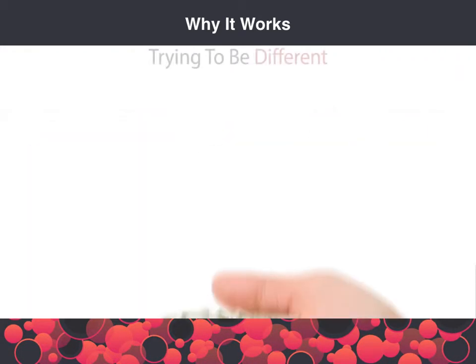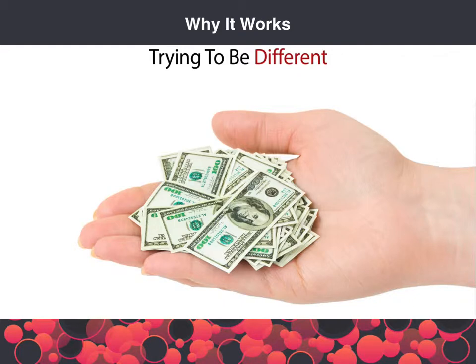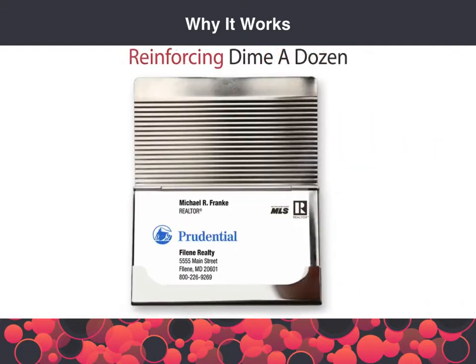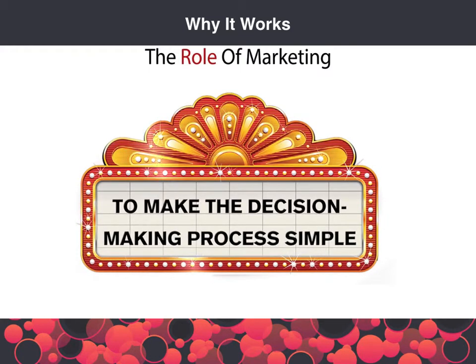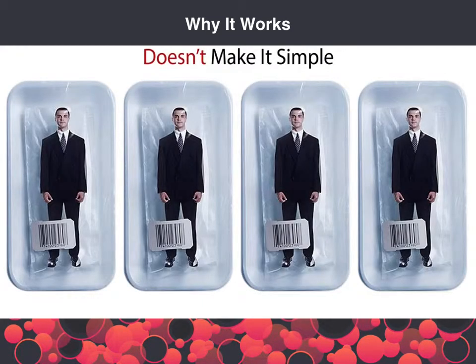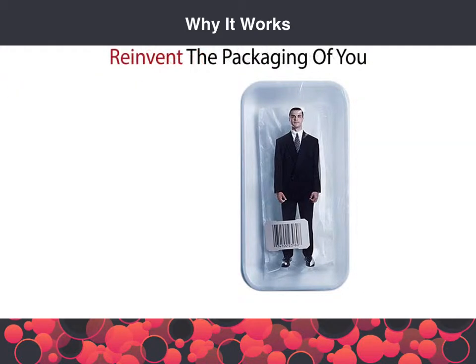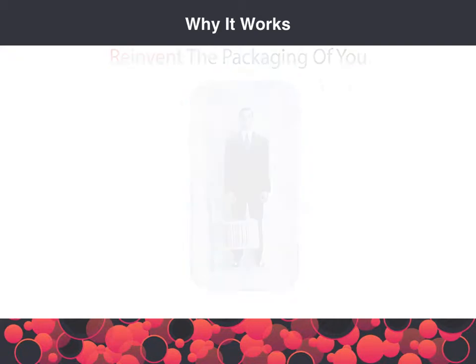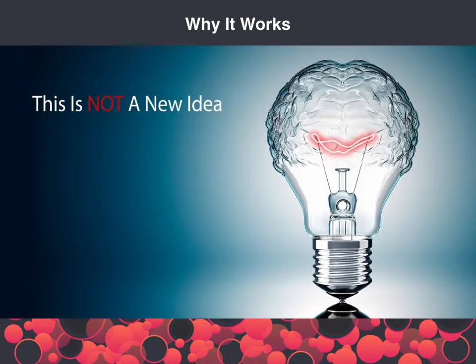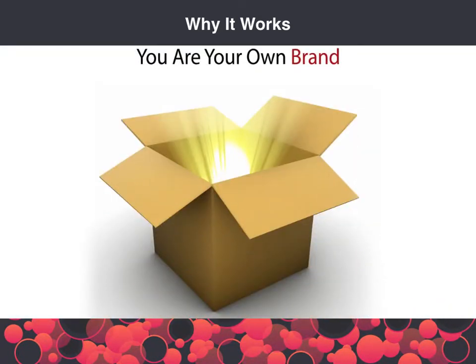You spend a small fortune trying to stand out and be different, and then you undo it in 30 seconds by having your marketing reinforce dime a dozen. You see, the role of marketing is to make the decision-making process simple. Well, looking like everyone else doesn't make it simple. You make it simple when you reinvent the way you package you. Now, this is not a new idea.